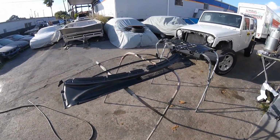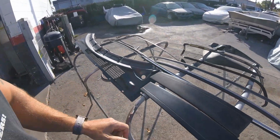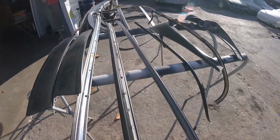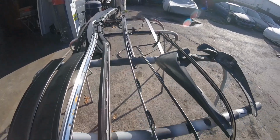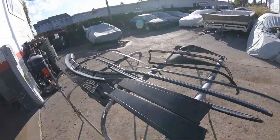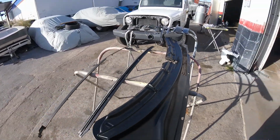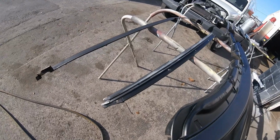All right, so check it out. We got all the trim laid out here, cleaned. I got to clean these two and the mud flaps, but everything else is clean. Check it out, backside. Look how good that looks. So we are going to paint these, and they're going to look brand new once we're done painting them. So I want you to get a good look.